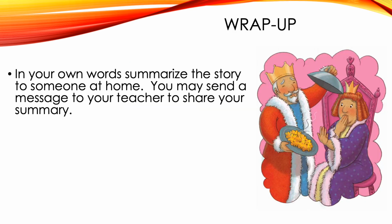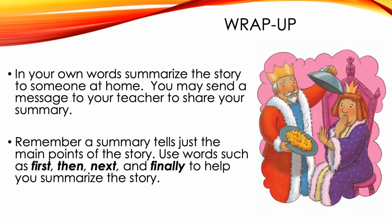Now, in your own words, summarize this story to someone at home. You may send a message to your teacher on Canvas to share your summary. Remember, a summary tells just the main points of the story, just the important parts. Use words such as first, then, next, and finally to help you summarize your story. Press pause if you need more time.